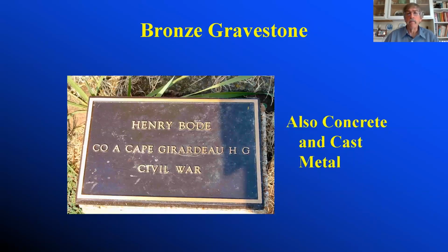And then you also see bronze gravestones, particularly military stones. Many people, if they couldn't afford it, would cast concrete and write in it with their finger or a stick. I've seen that quite a bit in poorer sections of cemeteries where the poorer people were buried. And then sometimes other cast metals like zinc.